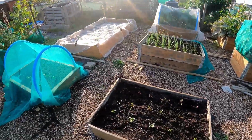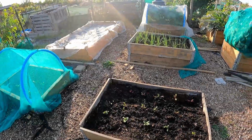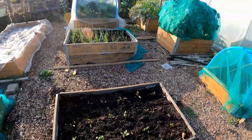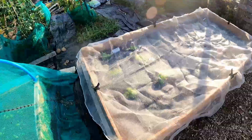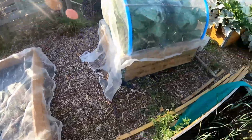These beds here, I mentioned, 1, 2 and 3 over there, is where we planted some new things out the other day. We've got a mix of lettuce, spinach and beetroots, and they're all going great guns. The spinach is looking brilliant in there. The lettuce is looking decent in there, all at different stages, which is fab.